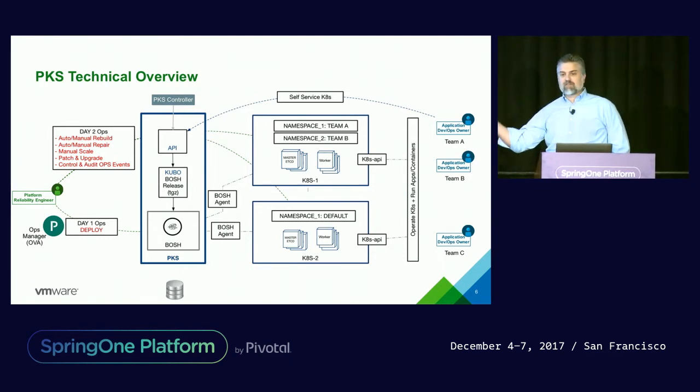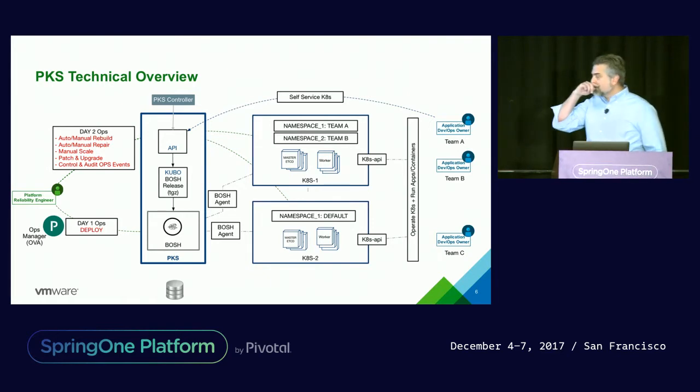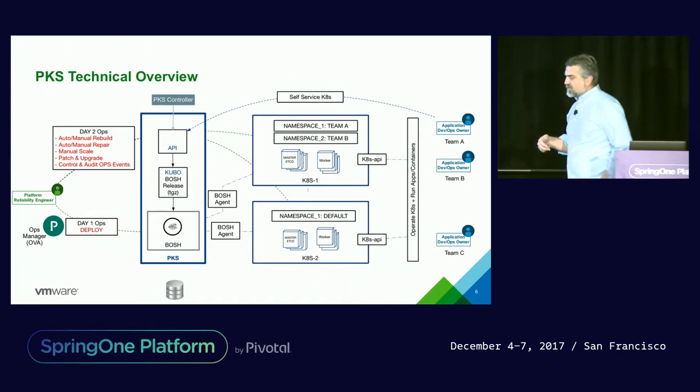So this is a technical overview of what PKS is, and we're going to start with PKS before we get into our pipeline, because if you guys saw the label outside, it's all about building pipelines. We want to focus on some of the benefits of Harbor. But first, we're going to start up as a developer that wants PKS.